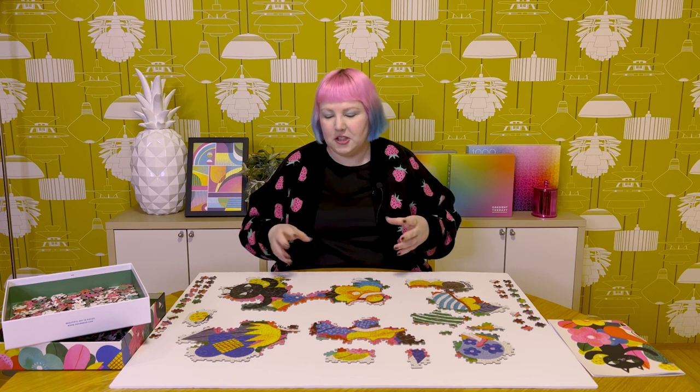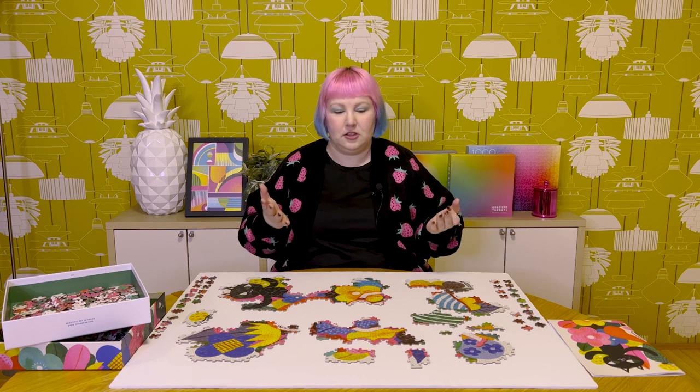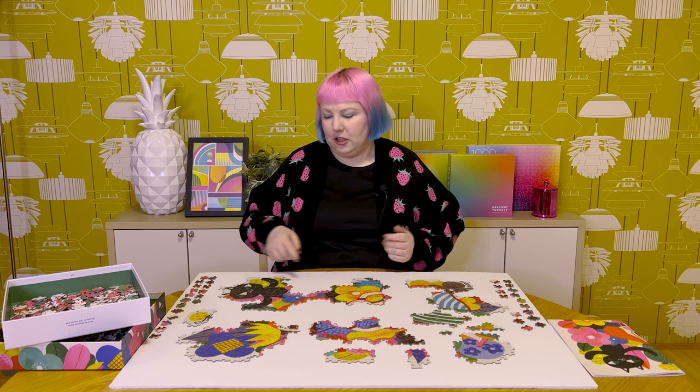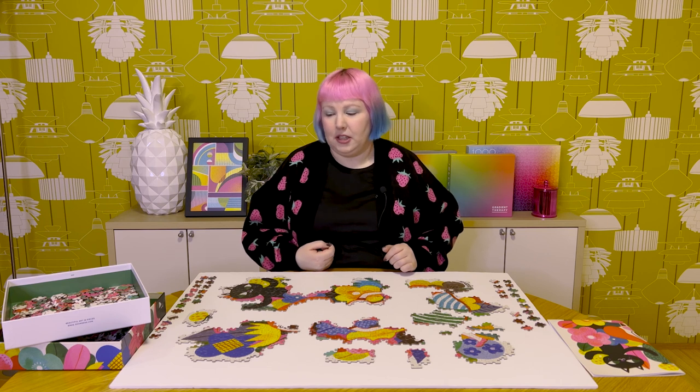I really love how this puzzle's turning out. It just looks so cute and cheerful, and I love the colors. They're just so bright and quite vivid, and really pretty. So perfect to cheer up this gloomy autumn Sydney weather we're having. I just love the artwork. I think it's cute. I love this black hat here. It looks really cheeky. Everything's really pretty. I really love it.